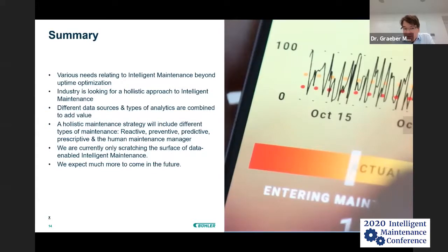On the other hand, if we want to get towards this holistic maintenance strategy, we also need to realize that even in the future, it will include different types of maintenance. Definitely, preventive maintenance will still be there. Reactive, unfortunately, yes, as well. And we'll add more and more predictive and then hopefully prescriptive elements. However, the human element in all of it will remain important, at least in our industry. Currently we're only scratching the surface of data-enabled intelligent maintenance. This is clear when we look at what percentage of the data we're actually using, and we expect much more to come in the future.